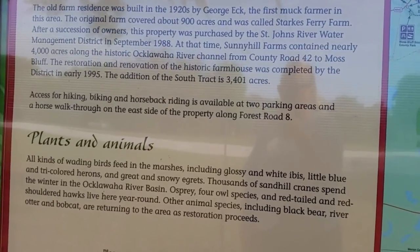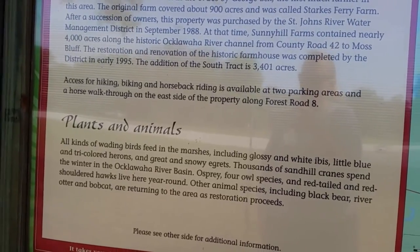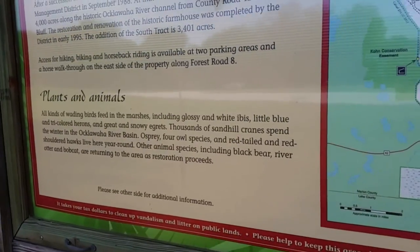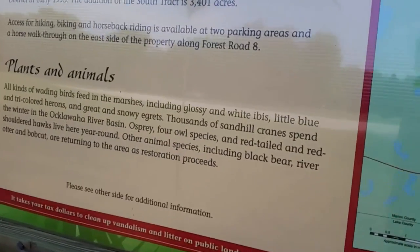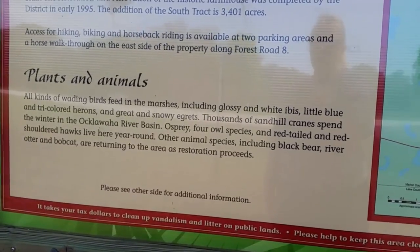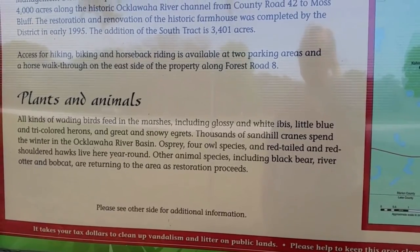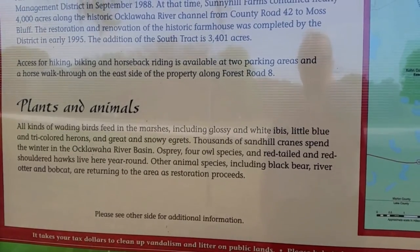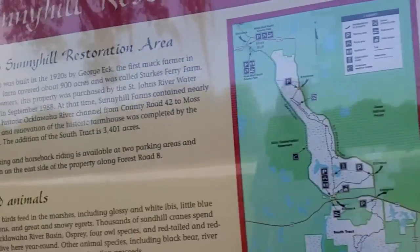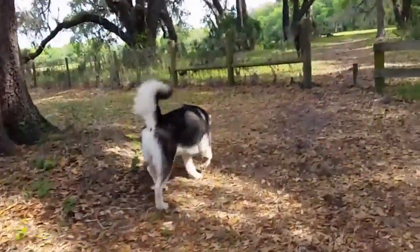Let's see. Oh, wading birds that feed in the marshes. Glossy and white ibis, little blue and tricolored herons, great snowy egrets, thousands of sandhill cranes. I thought I lost Tonka there for a second. Let's see. Osprey, four owl species, red tail, red shouldered hawks live here year round. Black bear, river otter, and bobcat are returning to the areas. Ooh, I hope we see all of them. That'd be so cool. So, so cool.